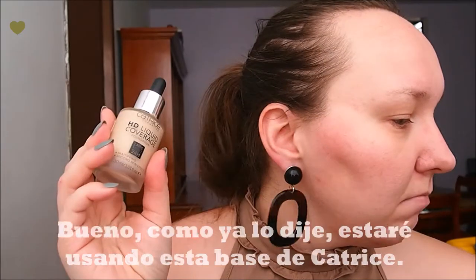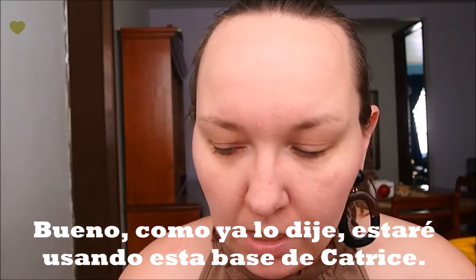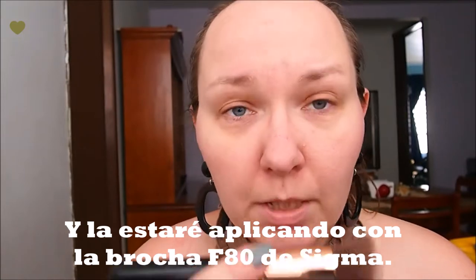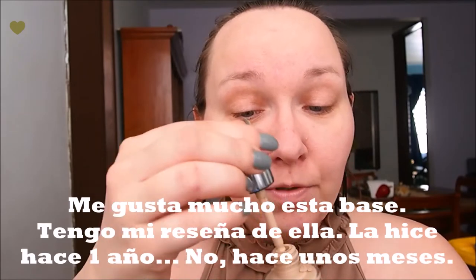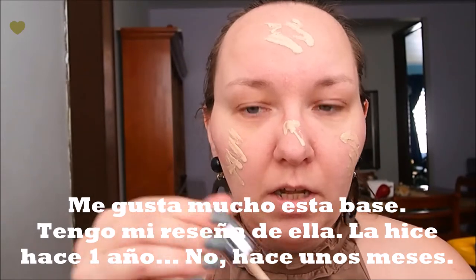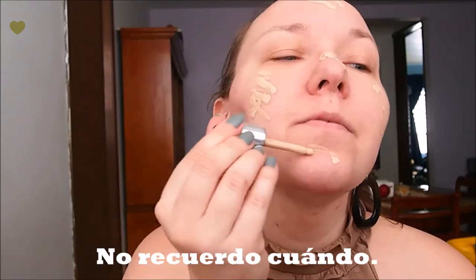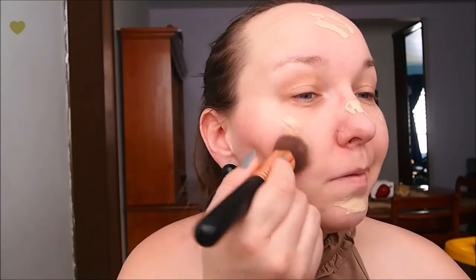I'll try at least. Okay, so as I already said, I'll be using this foundation from Catrice, and I'll be applying it with my Sigma brush, F80. I love this foundation. I have my review on it. I did it a few months ago. I don't remember when.